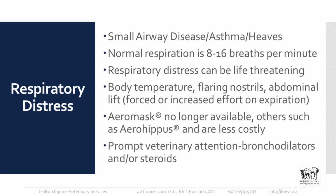Respiratory distress. This is another common reason why we do go out for our emergencies. So it could be small airway disease. I know someone mentioned that they have a horse with heaves. It's very common. We all know that normal respiration is approximately 8 to 16 breaths per minute. If we do see any horses that have higher temperatures, or nostrils flaring, or increased exertion on expiration, so that abdominal lift that we sometimes see, definitely call the veterinarian. It certainly can be life-threatening.